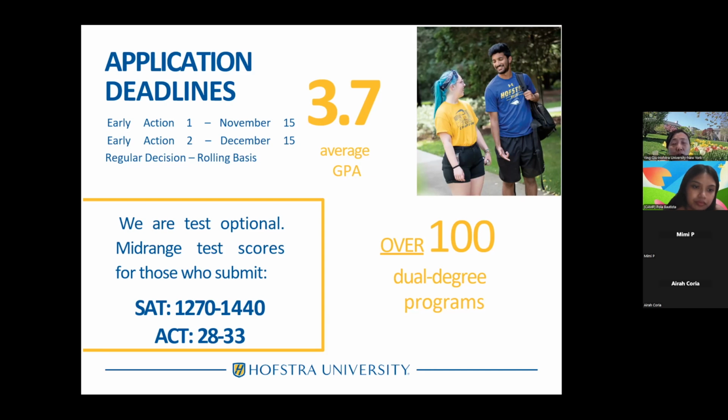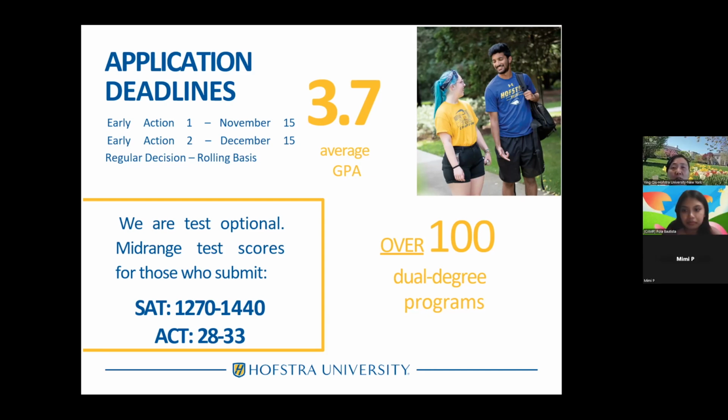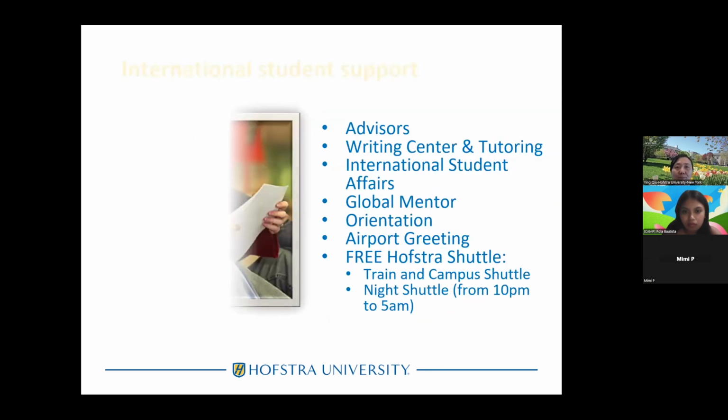We also offer over 100 dual degree programs, which means you can definitely take a double major or triple major, or one major or one minor, or even an accelerated program. We also have a very special program called LEAP. It's a 7-year program to earn a Bachelor of Political Science and also a JD, which is a law degree, okay, which is also very popular.